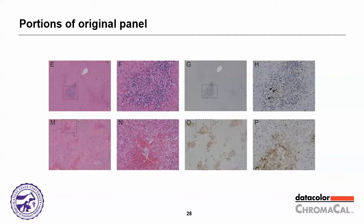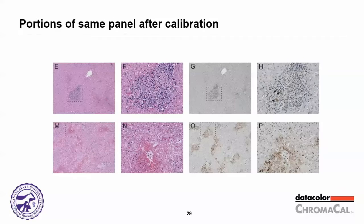So once again, this is the original panel I started out with before I went through the process of calibration, and then this is the panel that went into the publication. And unfortunately, you're not seeing the true beauty of this because our projection here is suboptimal, but it really makes a huge difference on the slides.